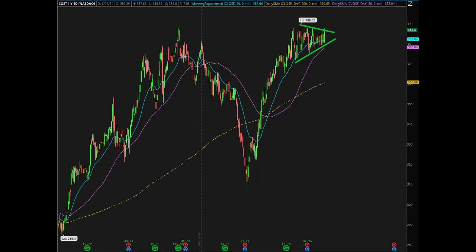If you don't know the structure of this, what I'm calling out is going to be a call calendar. So I'm taking an upside bias. Now, if you took a downside bias, you'd be putting on a put calendar, and that's what you're going to be considering here. If you haven't run a call calendar before, what you're going to be doing is selling the front month, whatever expiration you choose. We'll go into details on why.